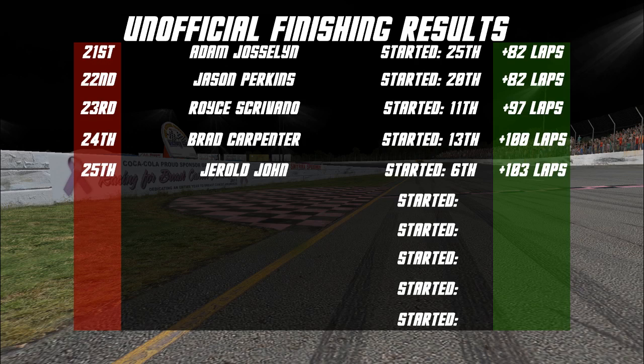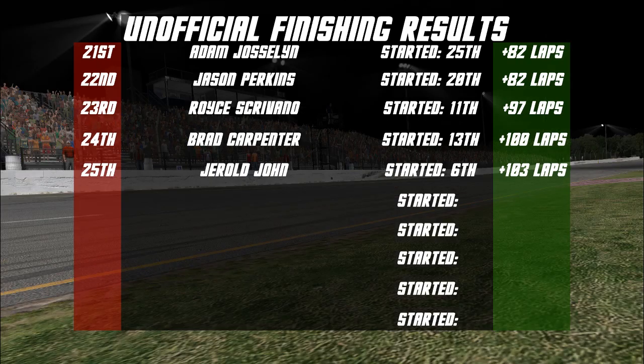Adam Jocelyn out early on, unfortunately, after doing a 30-lap solo heat race. He comes home in 21st. Jason Perkins, 22nd. 23rd, Royce Scrivano. 24th, Brad Carpenter. And 25th is Gerald John.